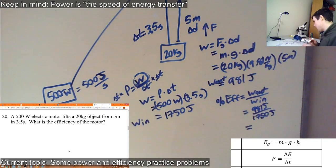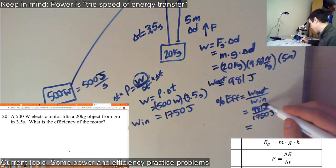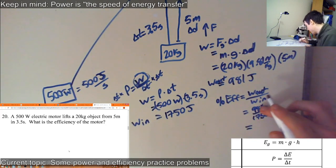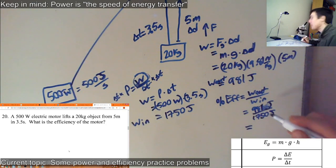I can't do that in my head. That's J for joules, not a 5. Oh, that still looks like a 5. Let me fix that. 981 joules. There we go. That looks better.